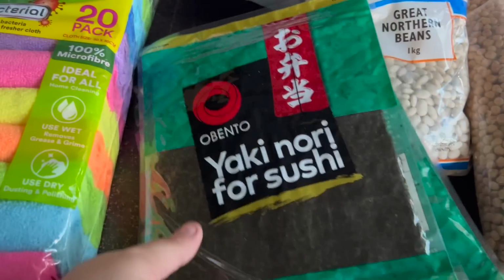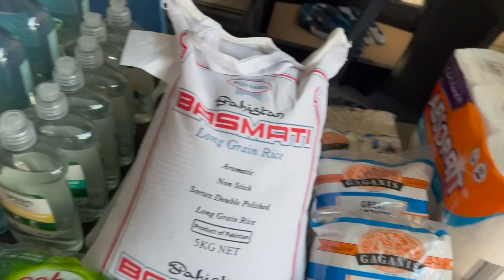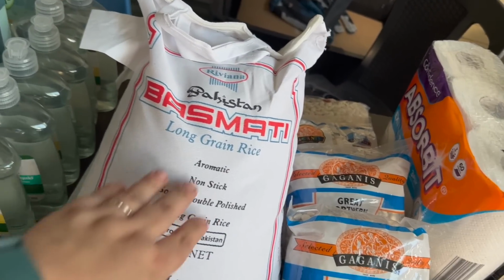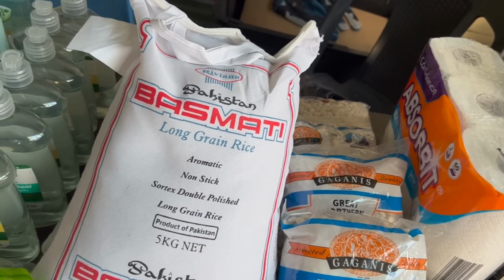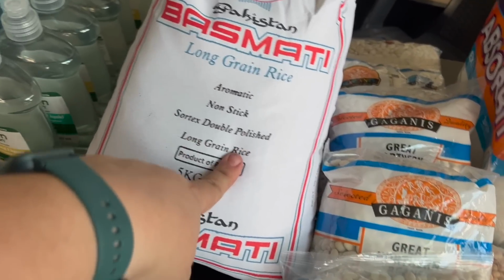I bought some of the nori for sushi, and the rice, the basmati rice, was half price, so it was only $11 for the 5 kilo bags. I think that's what it works out as. So I grabbed 2 of those because we really like this particular rice.